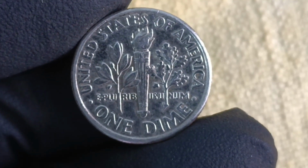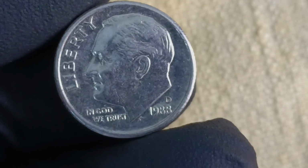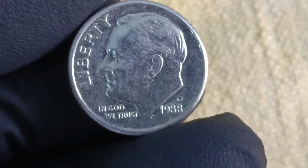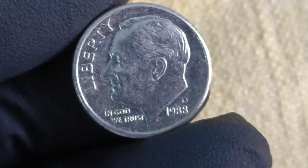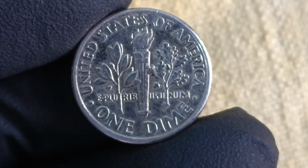As your collection grows, you'll start to notice patterns. Certain years and mint marks are more prone to errors. For example, 1977, 1981, and 1988 are particularly famous among dime collectors due to known variations that slip through the mint's quality checks.